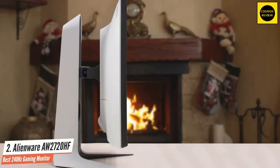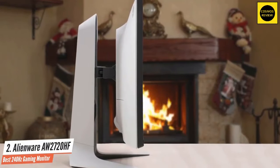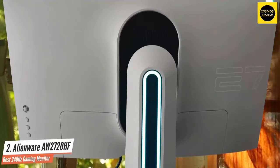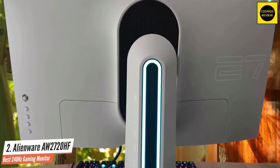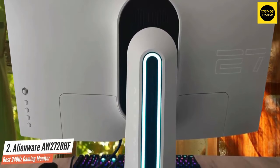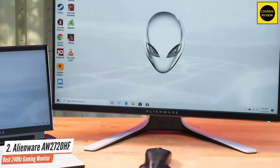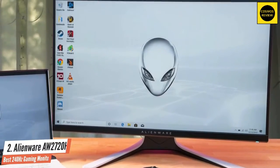The Alienware AW2720HF is subjectively the best looking 240Hz IPS gaming monitor available to date, with its unique colour scheme and RGB implementation. Personally, I think it doesn't perform well outside of gaming though. With that being said, if you are planning to get the monitor just for gaming, you won't find a better one. But if you also like to do other things on your computer, I'd recommend getting another monitor.